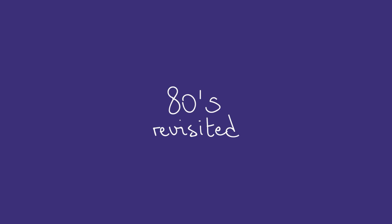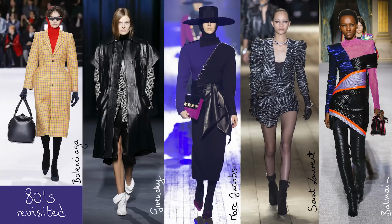Let's go. Every season there's clearly a revival vibe somewhere. This season is clearly the 80s. When I think of the 80s, I see loud colors, padded shoulders, velvet and shiny fabrics at night. The 80s woman had an inverted triangle torso on super long legs. Well, this time I feel the revival is a bit more nuanced and darker, gloomier.